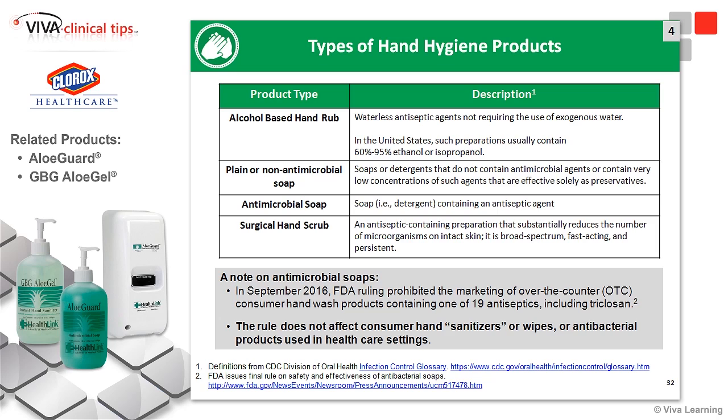Quite honestly, the reason I use the Clorox product is it's dialed in at the sweet spot of 62%. When my staff and I use it up here in Michigan, where the air is dry, our hands aren't all beat up. That's why we use the product. So remember, even though it says 60 to 95%, higher isn't necessarily better.